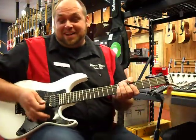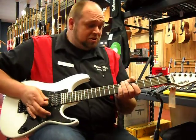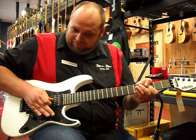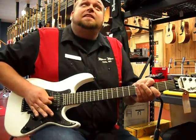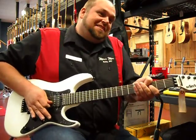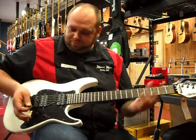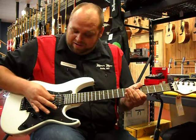One of the other fun things that I like to do with one of these is make it sound like a horse, if I can make it do it. If I can get that string. You can make a horse. Let me see if I can do that.